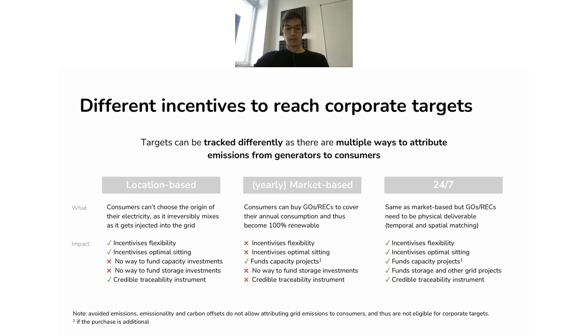And the advantage here is that it is a way to fund new projects with the caveat that the certificate needs to be what we call additional. So I'm not going to go into the details here, but it basically means that the action of you buying a certificate needs to be meaningful enough that it will actually incentivize the project to be built. And often that's related to the price of the certificate. It needs to create a revenue stream that is significant enough to drive a proper price signal to the project builder.